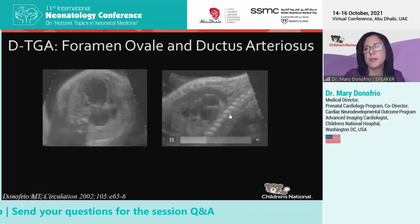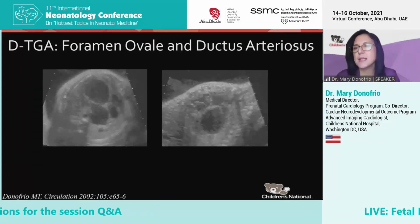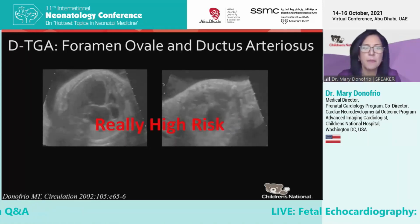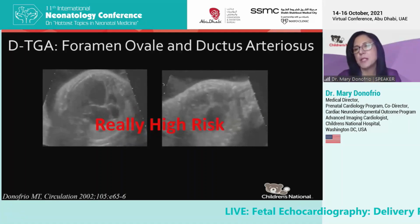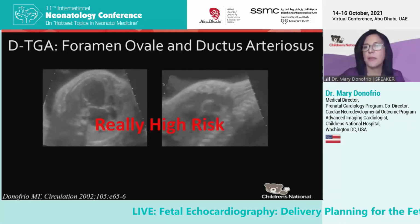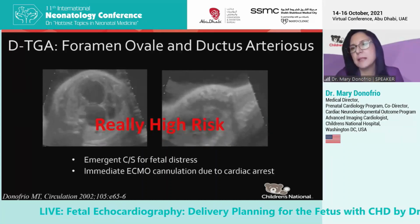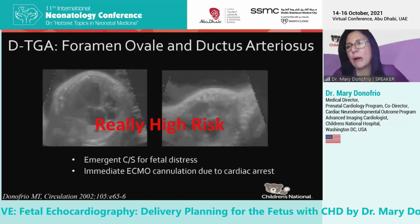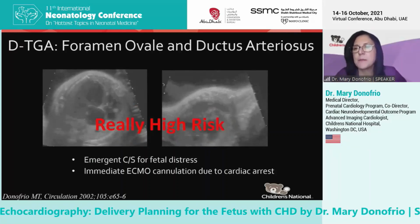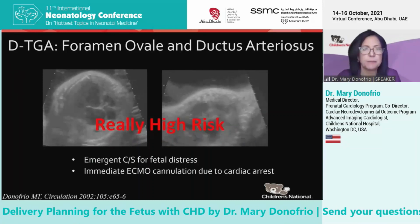So this is transposition with the closed foramen and ductus. That results in a very sick fetus and a very sick newborn for sure. This is a really, really high-risk patient. We had ECMO in the delivery room for the section. There was cardiac arrest with cord clamping. We were able to cannulate onto ECMO, and this kid did go on for an arterial switch operation, but unfortunately died from complications relating to pulmonary hypertension.